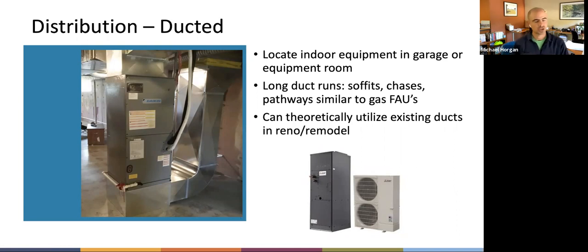Theoretically, you should take a good hard look at the existing ducts before you choose to use them while switching to a forced air system. Probably not the most efficient way to do it, but if the ducts are in good shape and they're not too old, it is possible to do that. It's a question that gets asked, so we address it right off the bat.